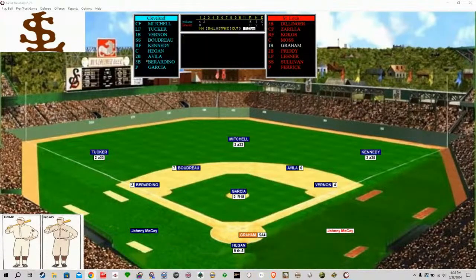Catcher ready. Garcia winds up. A line drive off the bat of Graham. Tucker runs in on it, and it stays up for him. He's got it. 1 down.